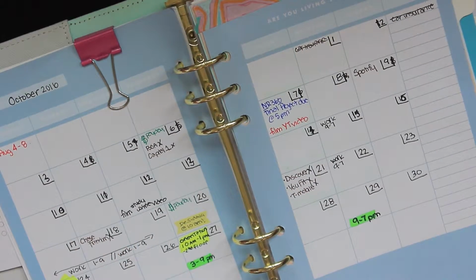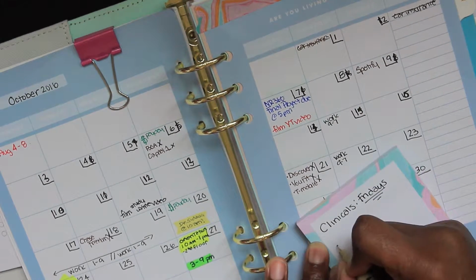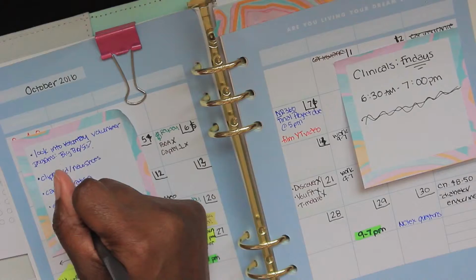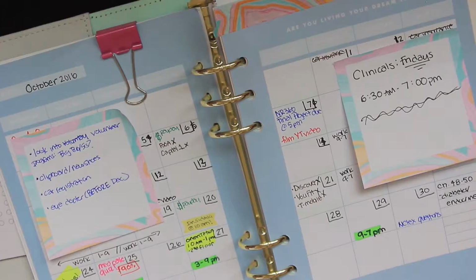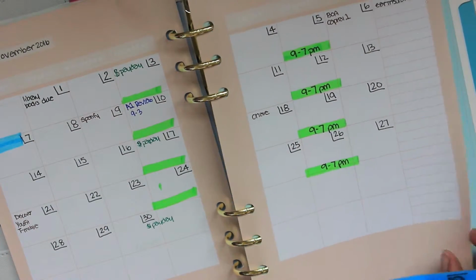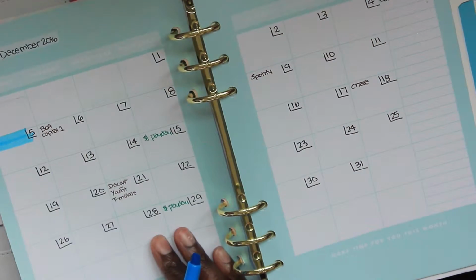Now I'm writing on a sticky notepad because I have a really poor memory. I'm writing down my clinicals, which are 6:45 to 6:45. I wrote 6:30 on there because I have to tell myself to get there earlier so I won't be late, since we get penalized if we're late. I like to come at least 15 minutes earlier. These sticky notes aren't things that are due. They're things I want to keep in mind for the month, like my car registration and looking into volunteer opportunities.